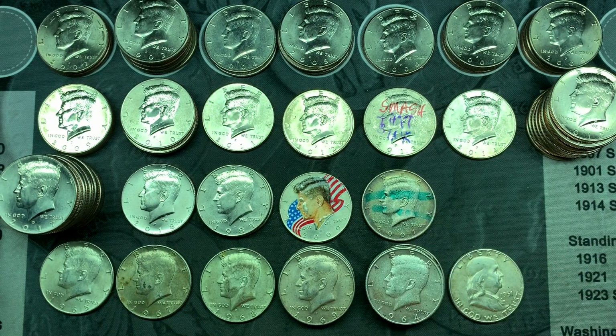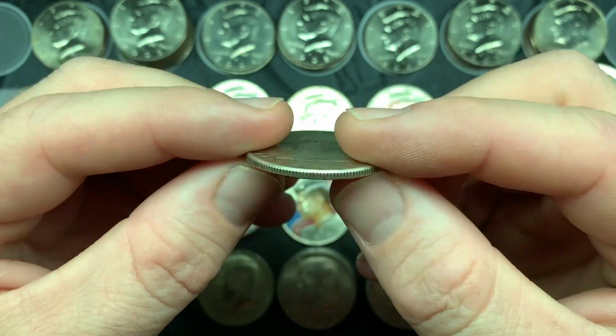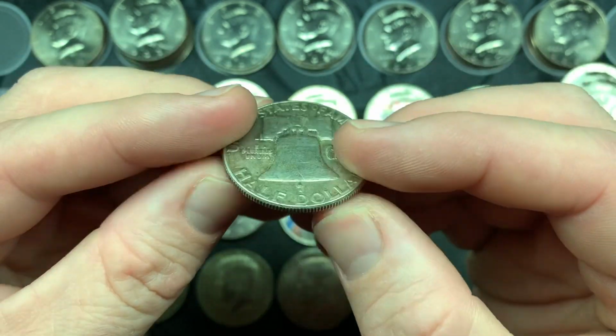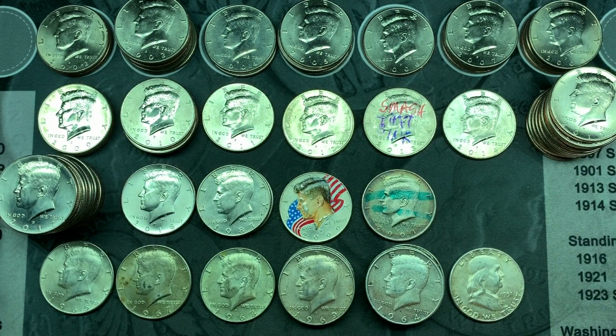We ended up with a total of 4 of them, but the best find of the boxes was this 1951 Benjamin. That is just great. And so that's my first Benjamin out of coin roll hunting. Can't wait to put that into the collection.